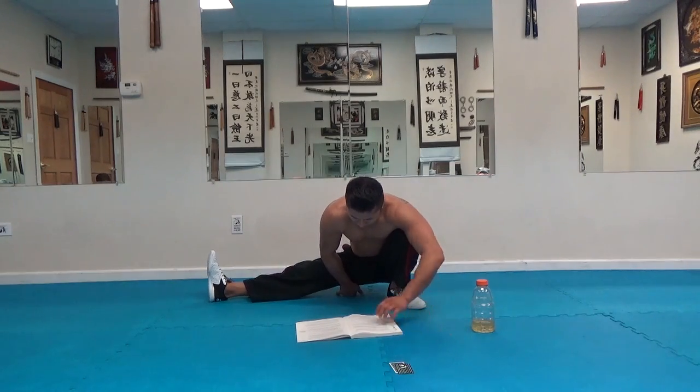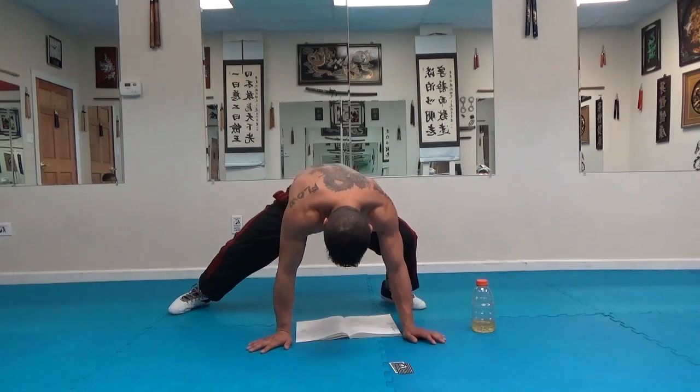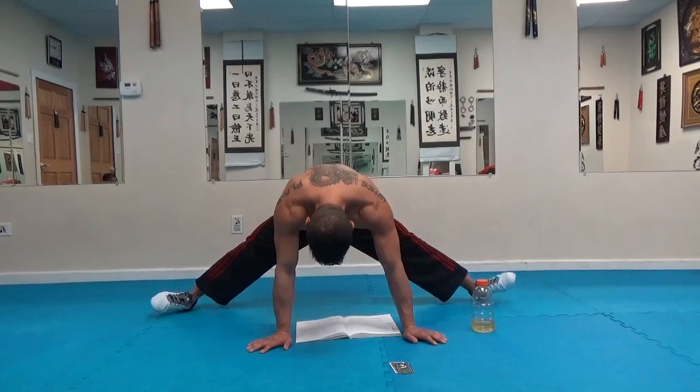So that last part, feinting an attack that he would try to counter, that's kind of like drawing him in too, like faking him out, making him attack. And once he's committed to attack, then attack him. Yeah.